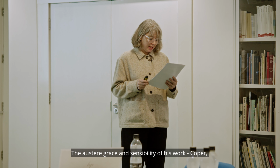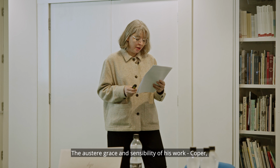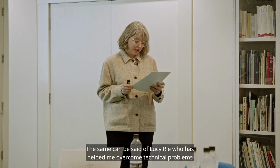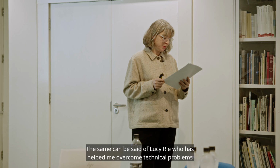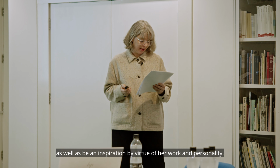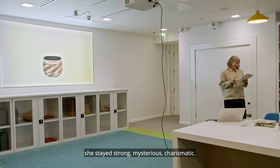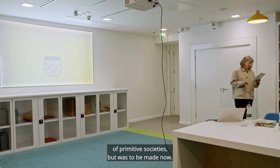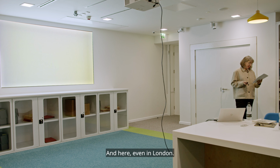The austere grace and sensibility of Cooper's work are also present in her teaching ideals, she writes. The same can be said of Lucie Rie, who has helped me overcome technical problems, as well as being an inspiration by virtue of her work and personality. She states, "Strong, mysterious, charismatic pottery was not exclusively a thing of the past or of primitive societies, but was being made now and here, even in London."